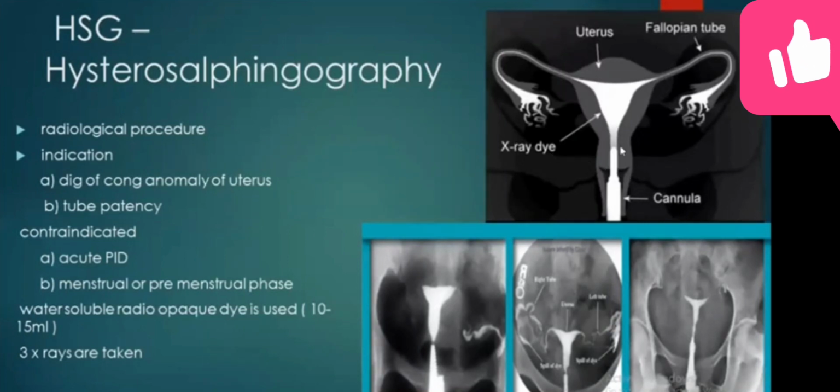First you have to check whether the patient's cervix and vagina are healthy. Then only can you suggest a hysterosalpingography. After doing a hysterosalpingography, for 3 months there is an increased chance of pregnancy. This is one clinical observation.